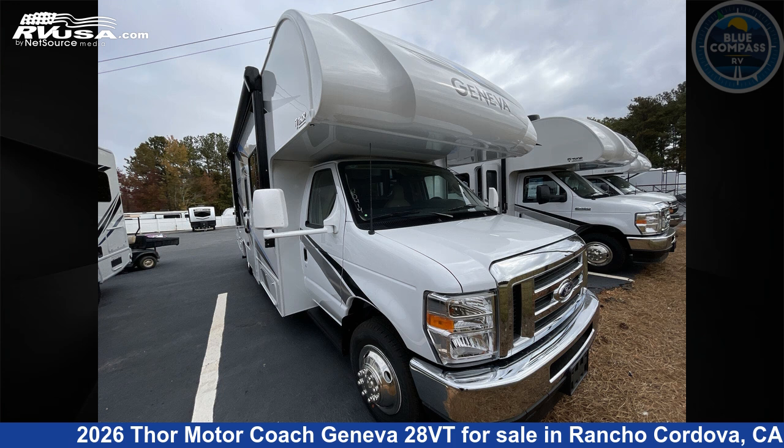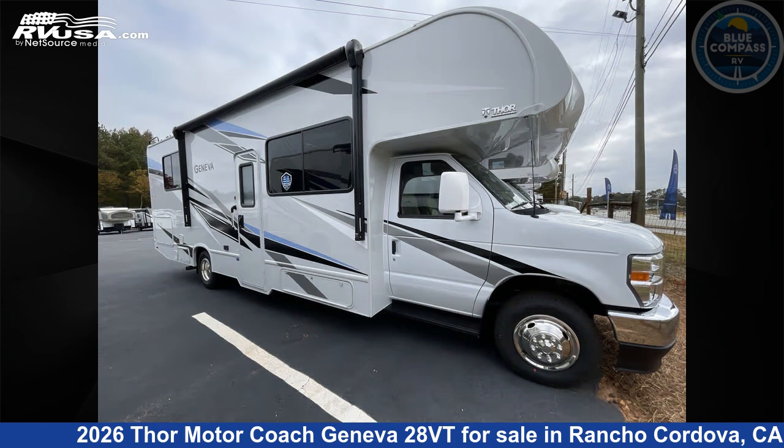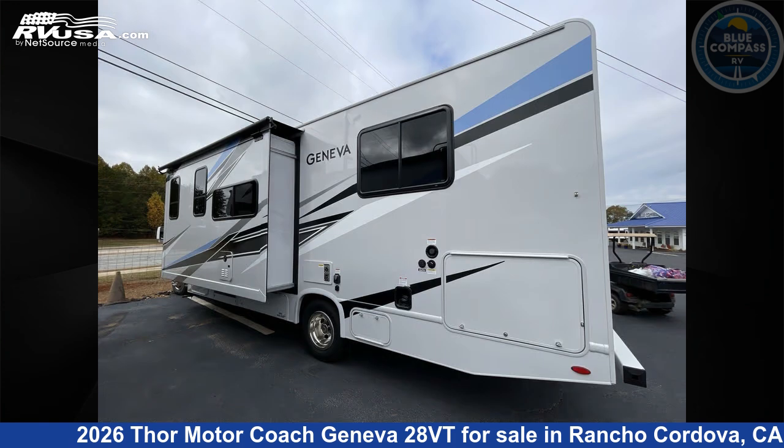This 2026 Thor Motor Coach Geneva 28 VT is a Class C RV. It is located in Rancho Cordova, California, 95742 and is offered for sale by Blue Compass RV Sacramento.